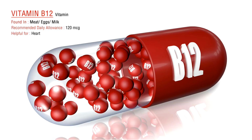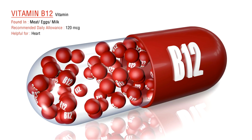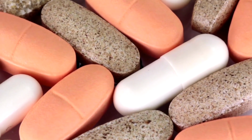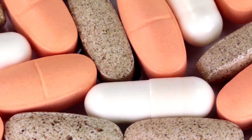Supplements are available if dietary intake is insufficient, but high doses can cause flushing and other side effects, so it's essential to follow medical advice. Vitamin B12, known as cobalamin. The RDA for B12 is about 2.4 micrograms for most adults. B12 supplements are available in various forms, including tablets, sublingual forms, and injections, especially for those with absorption issues.